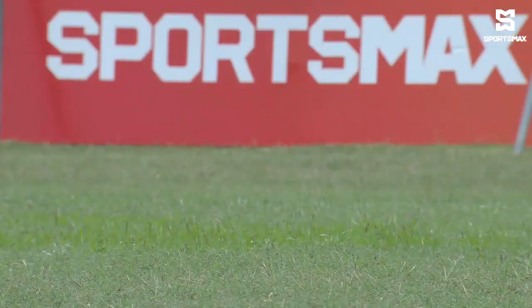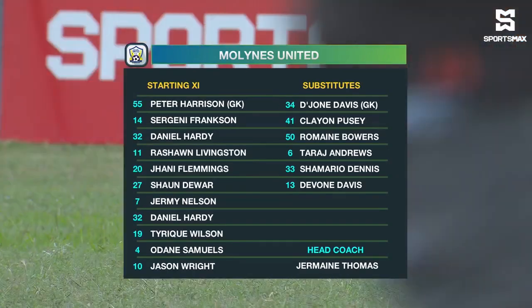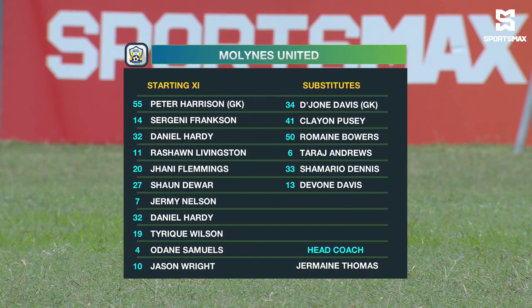Us off with the kickoff. And we go through the starting lineup for Molynes. In goal, Harrison will be in goal. Regina Frankson, the player to watch. Daniel Hardy, Rashawn Livingston. And Flemings is also there for them. Dewar, Jeremy Nelson, Daniel Hardy, Wilson and Samuels, along with Jason Wright, the prolific player.